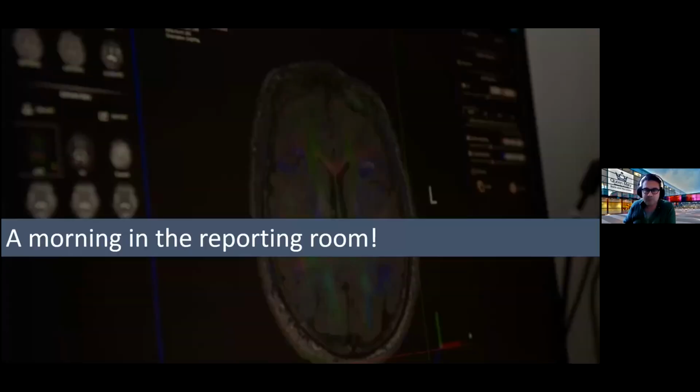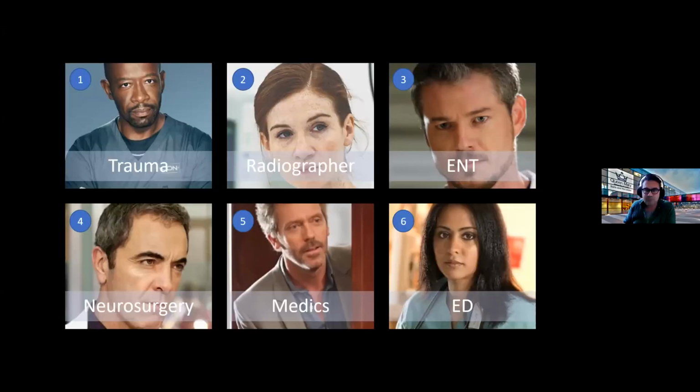So now we're going to see a few of those people in the reporting room. These are all people who work in my hospital, and they've all poked their heads around the door on my day in acute reporting. So let's see what cases they've brought to us. You've all seen lots of brain scans before, so if you've got any thoughts about any of the cases, please put them in the chat. We'll have to go through them fairly quickly, but if you think you've seen something before, it'd be great to know about it.